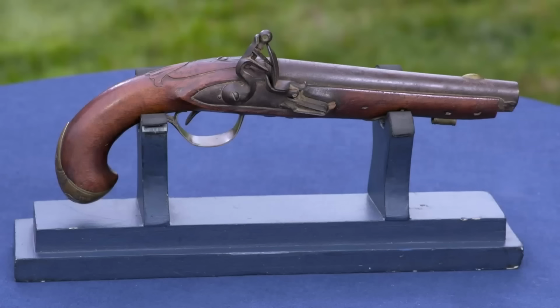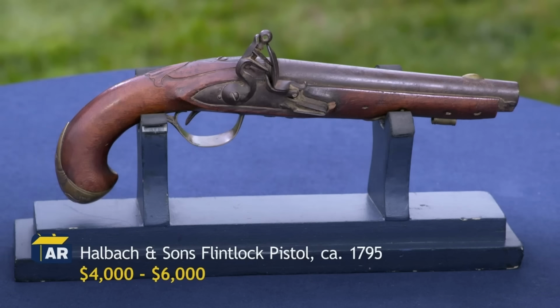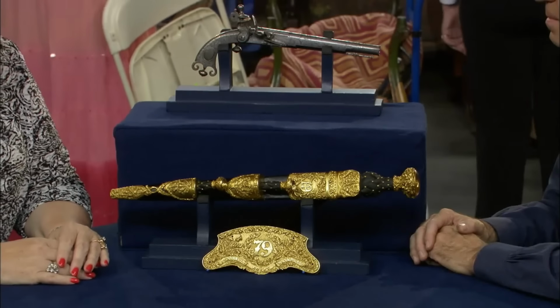The appraiser remarked that the gun's untouched state is what serious collectors seek. The pistol is expected to sell for approximately $4,000 to $6,000, potentially even more, much to the guests' amazement. In the $4,000 to $6,000 range. It might bring a little bit more, but that's probably where that gun's going to sell. That's amazing. More than just a pistol and dagger, it's a piece of Scottish history and tradition.